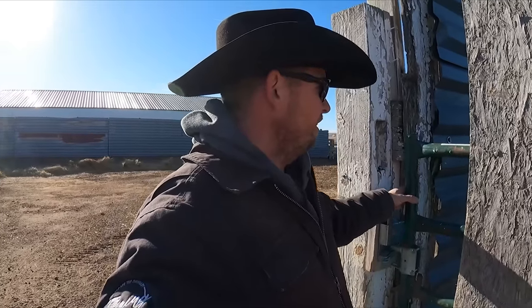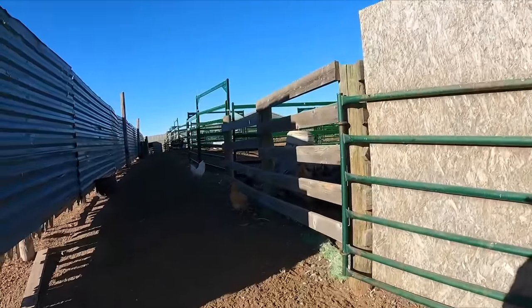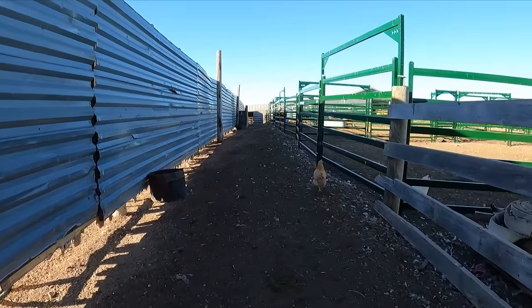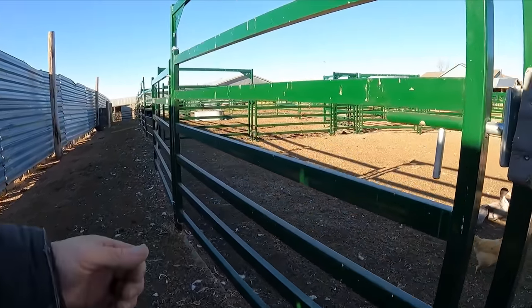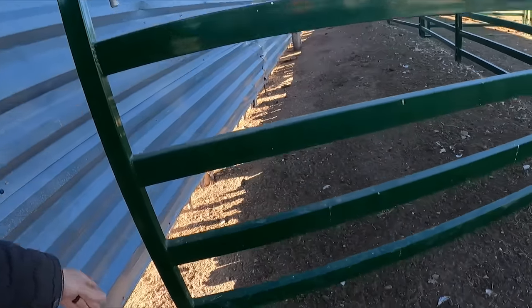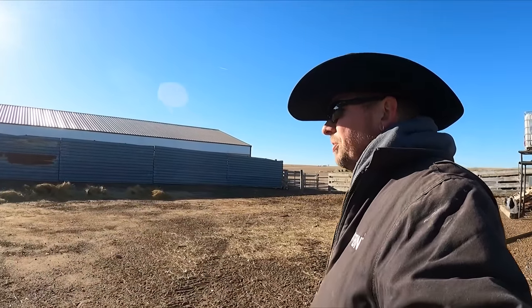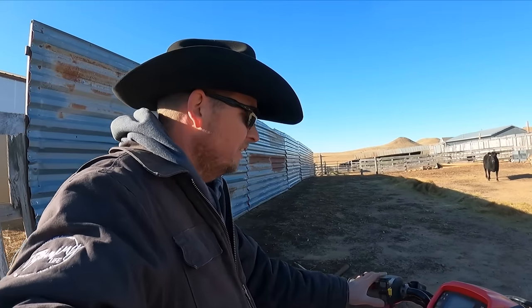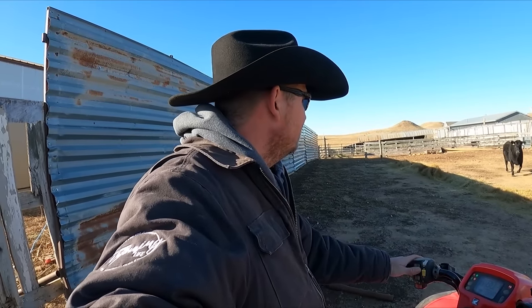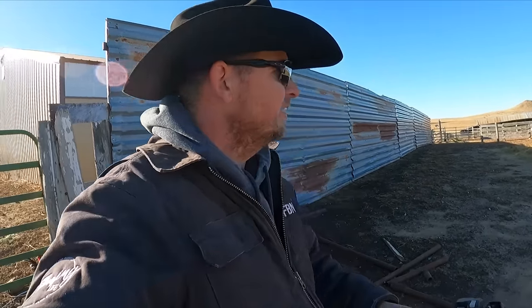So first off, I'm going to get this gate open. And I think the best place to move her into is right here, into this corral. It's our first stop in the Arrowquip, and hopefully she'll be okay with that. She moves really quick for only having three legs. Okay. This is the trick, getting them in that little tiny alley.